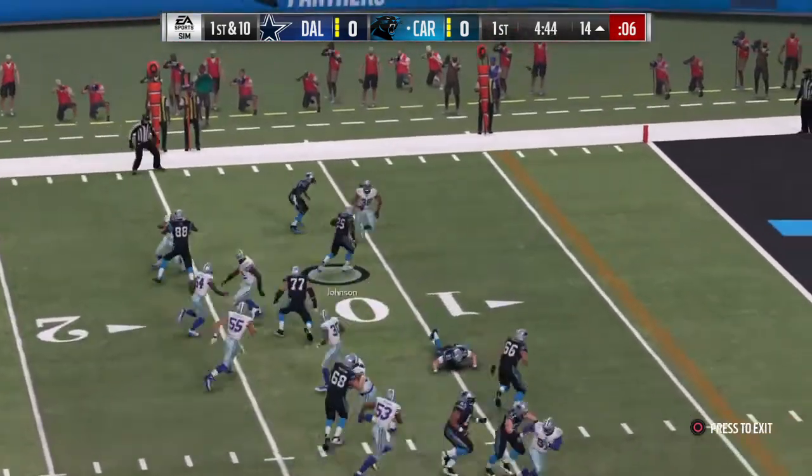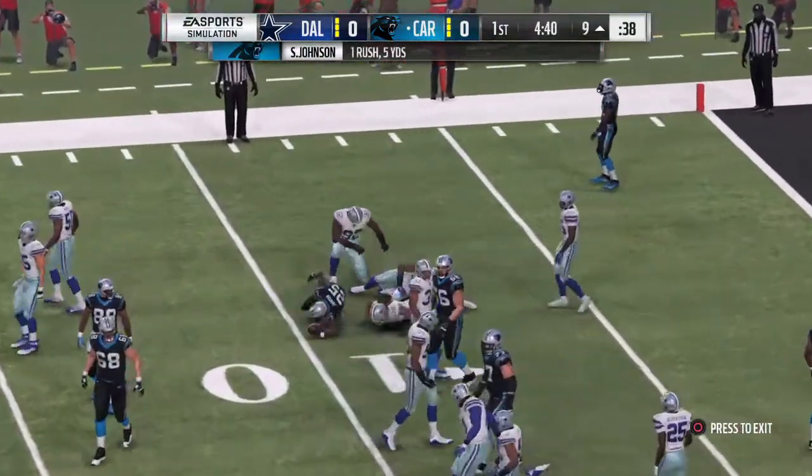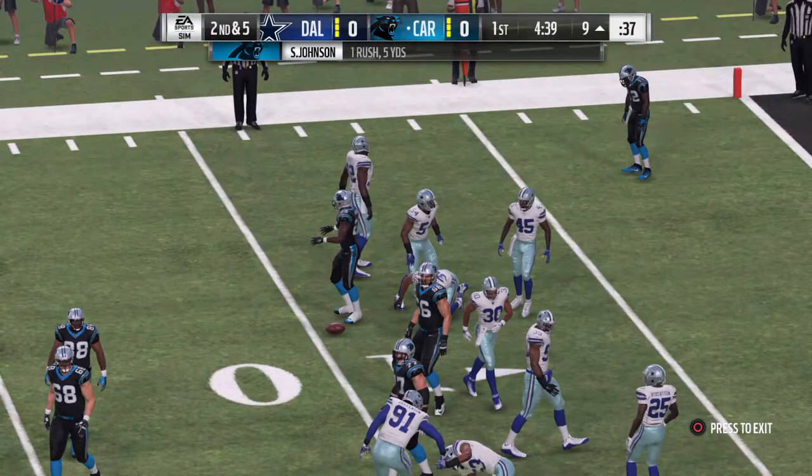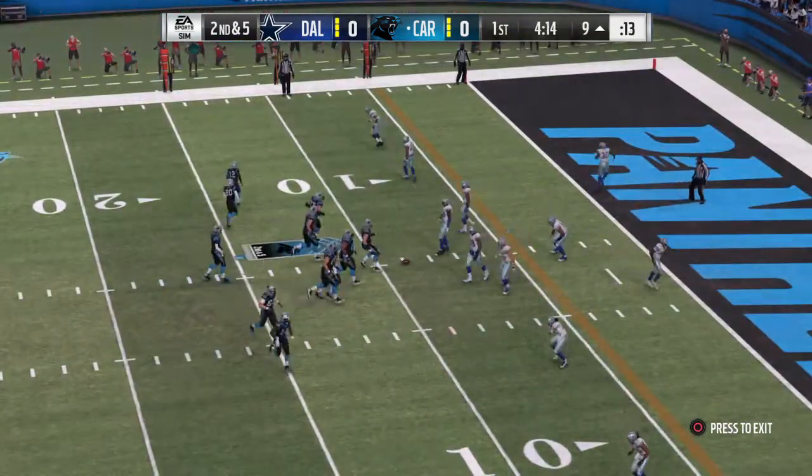The first carry now. This is Johnson, and he's able to push his way forward here for a good little gain. 5 yards on the carry. Good pickup on 1st down.